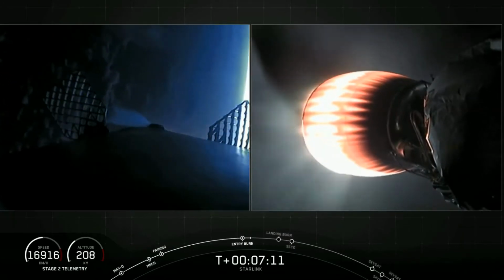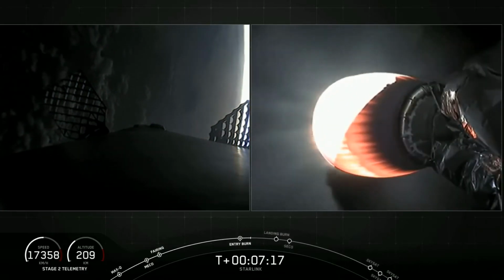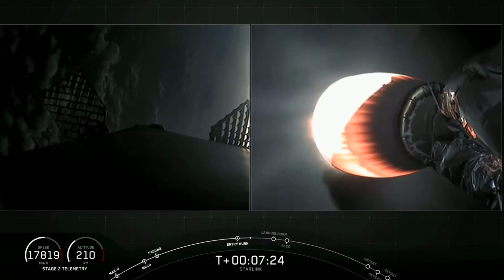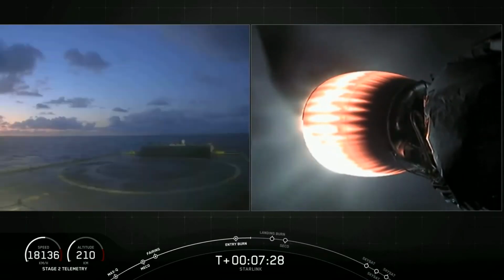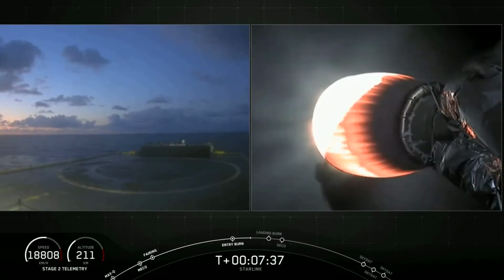And that completes the entry burn for first stage. We have a really cool view of Earth in the background of first stage. That is an awesome view. Stage 2 is still looking good. We're just about 1 minute away from that landing burn. The signal from first stage from the Cape is expected to be lost, and we did hear that callout that we did lose that live signal of the first stage as expected.